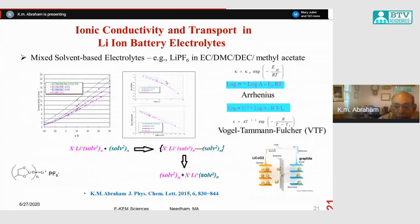From studying the temperature versus conductivity behavior of this electrolyte, we showed that the behavior is non-Arrhenius. And from that, we were able to show that the ionic conduction is a solvent-assisted property. In other words, the ions move in the battery through the assisted motion of the solvents, because of the solvation of the lithium ion by the solvent.